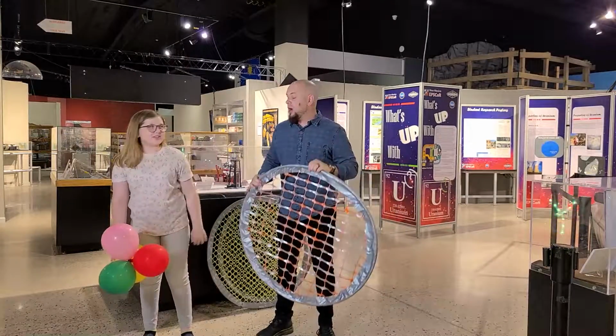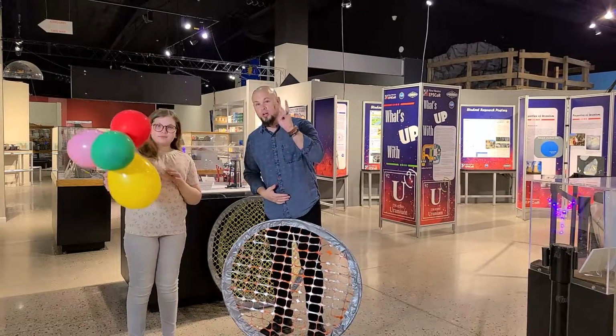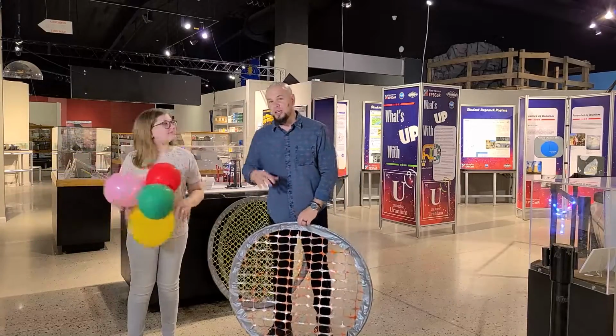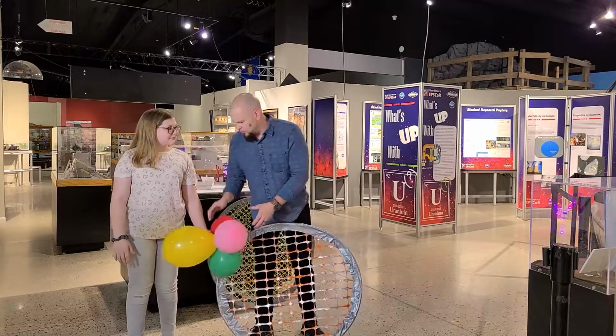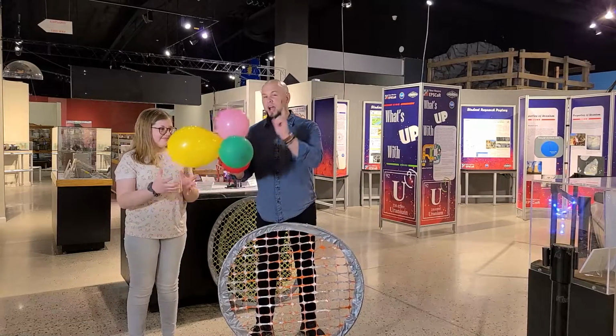Okay, so we know that alpha radiation is that helium nucleus, 2 protons, 2 neutrons, symbolized by our balloons here, that Charlotte said we should tie together, which we very well should. For some reason, our yellow one is massive. I don't know why. So this is our alpha radiation.